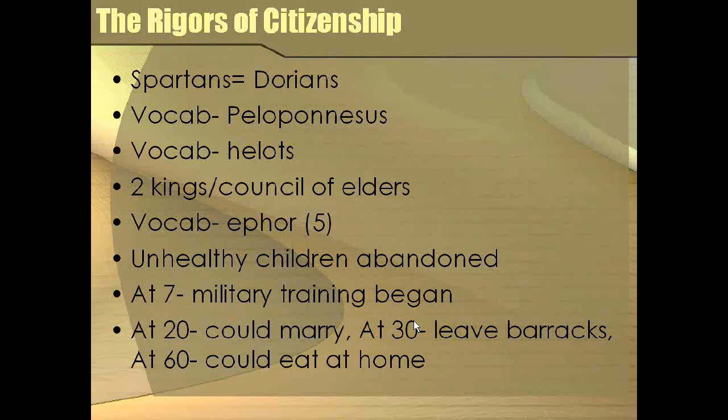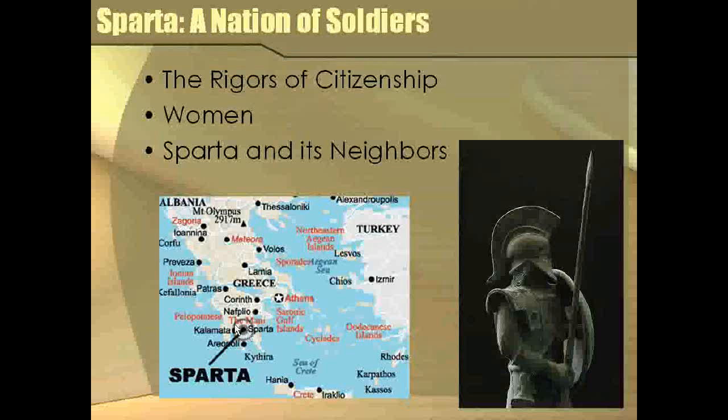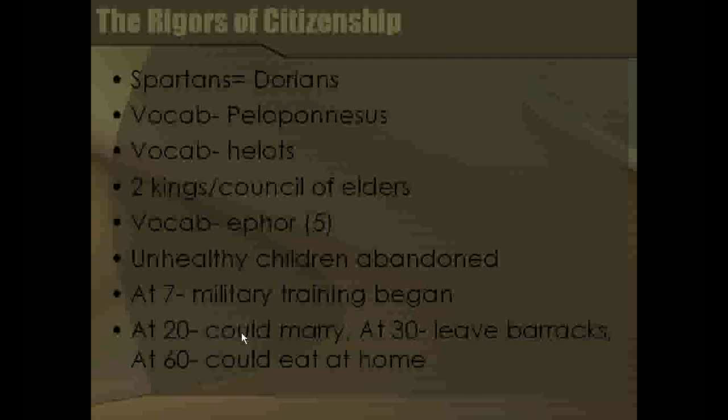As I'd mentioned in the previous lecture, the Spartans did come from the Dorians, who had invaded and sort of put the Mycenaeans off the map. They're going to live out on the Peloponnesus. Okay, Sparta's going to be located right here. Remember, it's connected by an isthmus to the Attica region. Down here, so that's where they're going to be located.